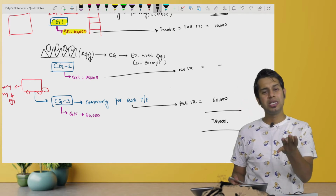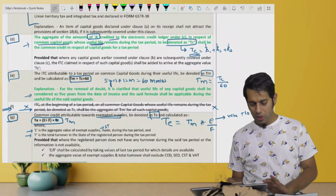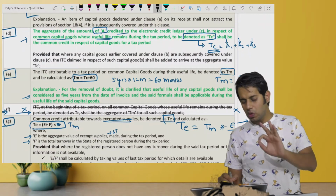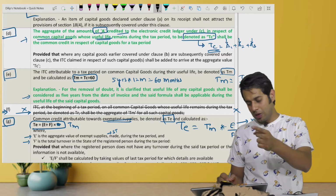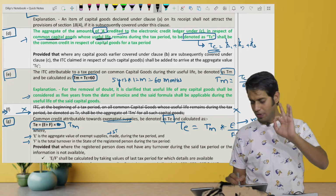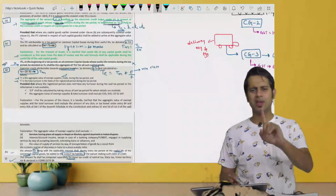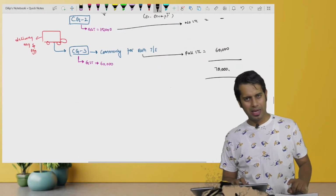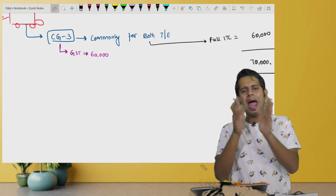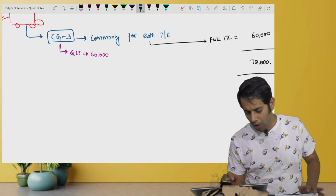Sir, what about clause D, E, F? Will come. Next is clause number D. What is clause D telling? The aggregate amount of A credited to electronic credit ledger under clause C in respect of common capital goods whose useful life is still there shall be denoted by TC. Now, in our case, we have only one common capital goods. If you had more than one, add the credits of all those common capital goods.